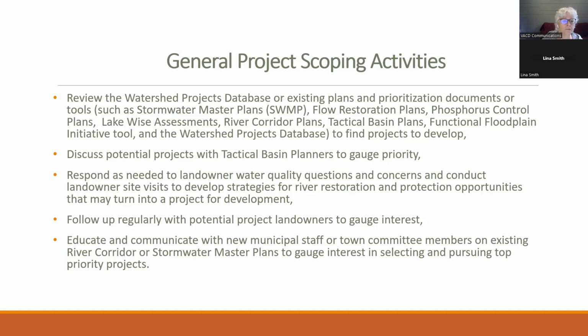Follow up regularly with potential project landowners to gauge interest. Educate and communicate with new municipal staff or town committee members on existing river corridor or stormwater master plans to gauge interest in selecting and pursuing top priority projects.